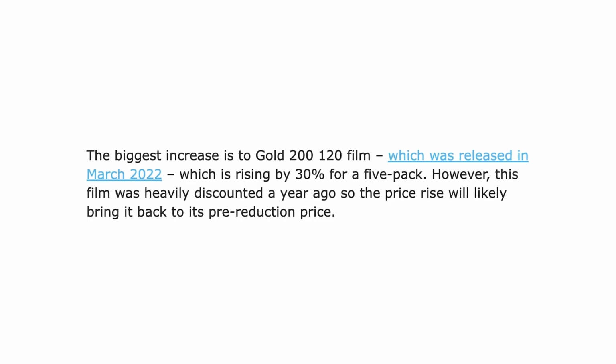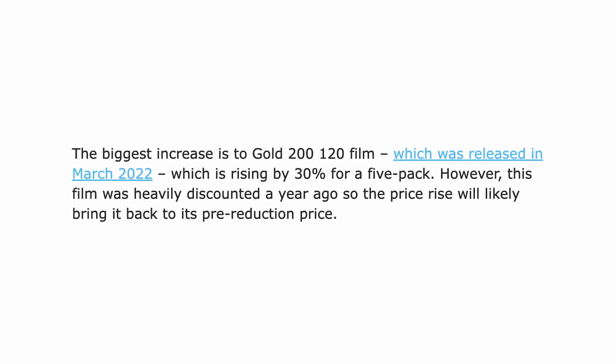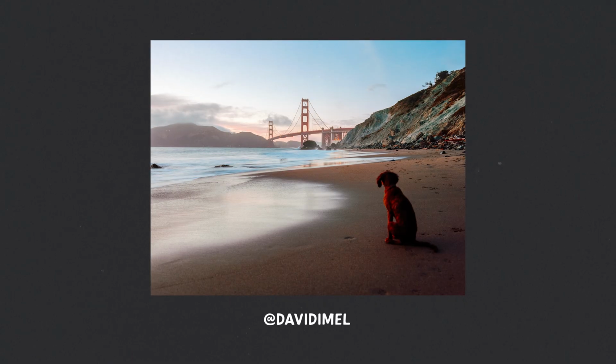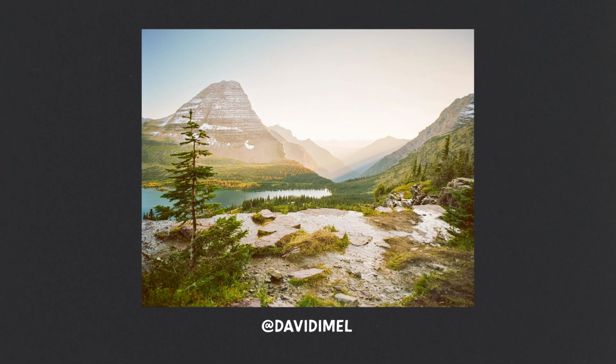However, the biggest increase, which is definitely the biggest bummer to me, I'm going to be completely honest, is Kodak Gold in 120 is going up by 30%. As we've seen nothing but great things from this film stock in the past year, Kodak Gold 200 in 120 had been one of the most affordable but still high quality medium format film stocks that you could get within the past year. So seeing this increase sucks.